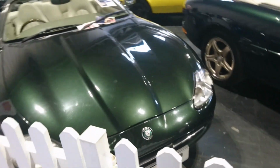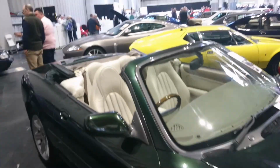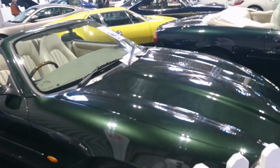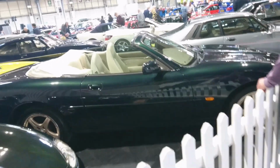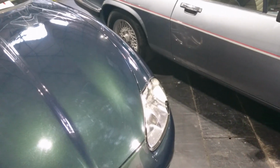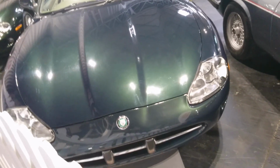Very nice early Jaguar XK8 convertible, and it's got a beige leather interior and it's dark green. Do like a nice beige leather interior, viewers. Another Jaguar. That's another beige leather interior, which you do like. I don't know why they've got two in the same auction. They look kind of similar to me. Can't actually read if this is an XKR or an XK8. I'm assuming that's just an XK8, but I could be wrong.